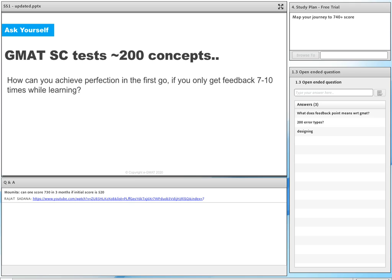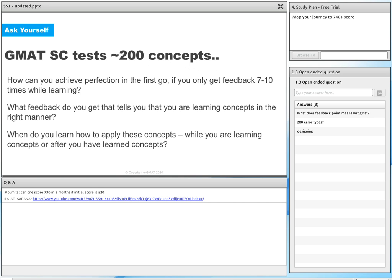200 error types, you're going to see what of this. And then again, we're going to demonstrate that. So I understand you guys have questions about feedback points in this. Hold your horses for about 10 minutes. The thing that you have to really say is, how can you achieve perfection if these are the number of concepts and you get this much feedback over here?